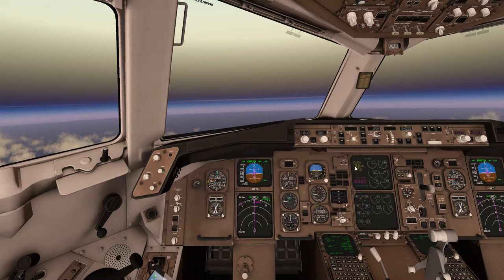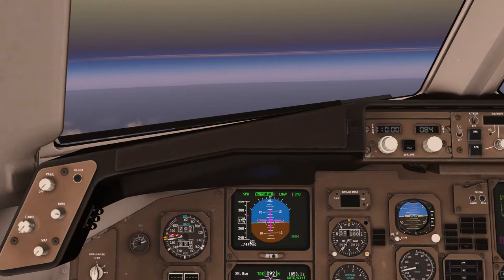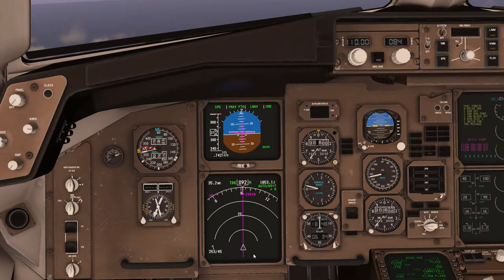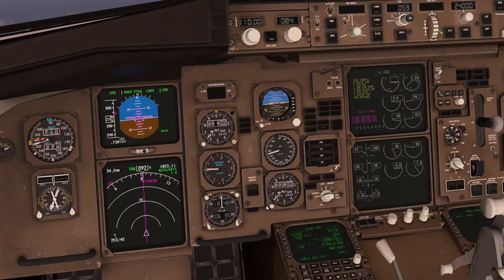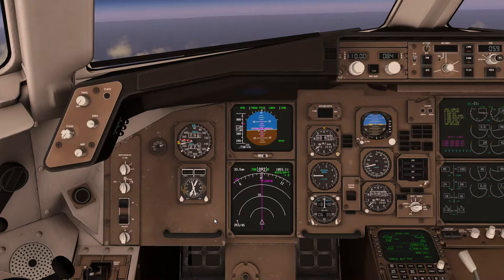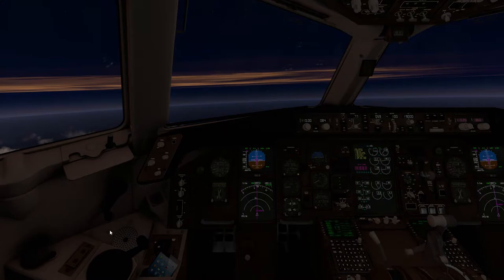So I'm not sure where top of descent is, but we're sneaking down slowly, although we seem to be doing fairly well at keeping our speed up right now. Quite happy with that. So I'm going to keep flying, and when you tune in, I'll be a little bit closer. So there you go. That wasn't long, was it? But for me, it's been about 15 minutes.